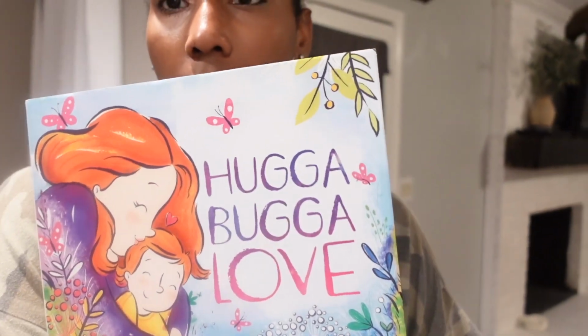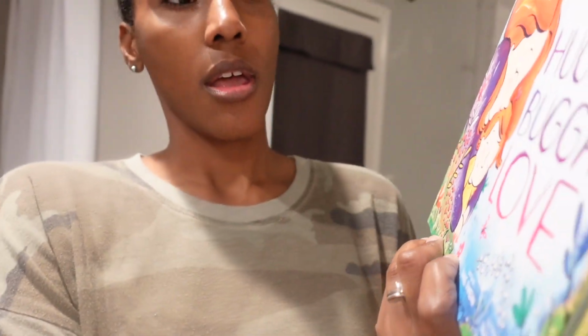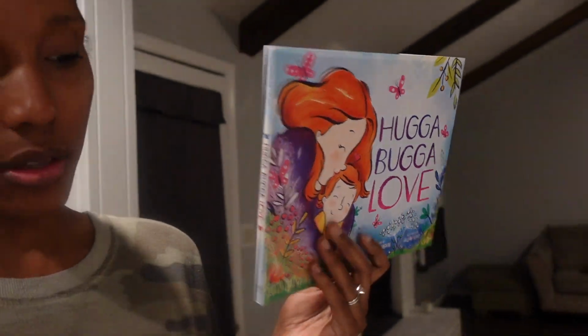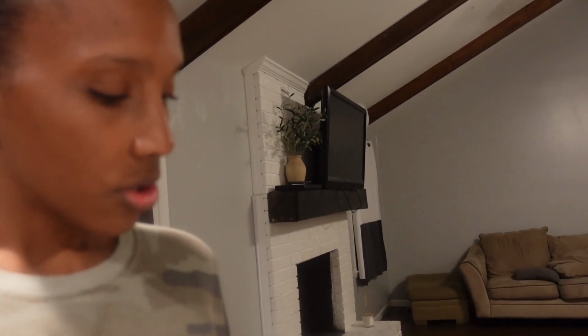I always have brand new books that I pick up for the kids and put them away so that for birthdays and Christmas, everybody always gets a book. So the one that I have chosen for her birthday is Hug a Bug of Love. And it's very cute. It's just about how you give hugs and you love. And so she's gonna have that book with her stuff, and we had a card already for her. So we're all set.